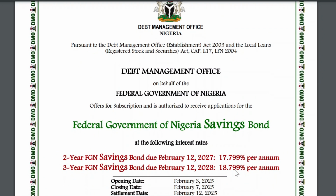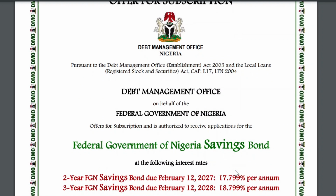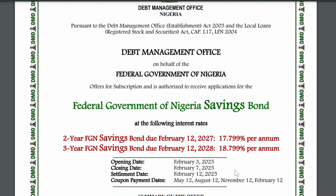As you can see on the offer for subscription document, the savings bond is issued by the Debt Management Office on behalf of the federal government. Currently we have the 2-year FGN savings bonds and the 3-year FGN savings bonds. The interest rate has increased slightly from January. In January, the 2-year option was 17.235% and the 3-year option was 18.235%. But in February, the rate has increased. We now have 2-year FGN savings bonds at 17.799% per annum, and 3-year FGN savings bonds at 18.799%.